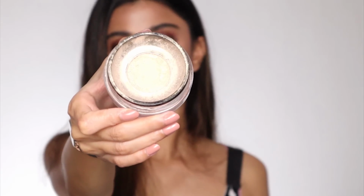This one has 15 grams of product in it and is priced at 850 rupees. You will never run out of it. I mean, just look at the size. It is huge. And this one is an intense highlighter. Or you can also go for the PAC Glitz and Glare Shimmer Highlighter Powder. This is in the shade Blink Wink and this has 7 grams of product in it and is priced at 795 rupees. Now this one is a finely milled loose highlighter and is super intense.